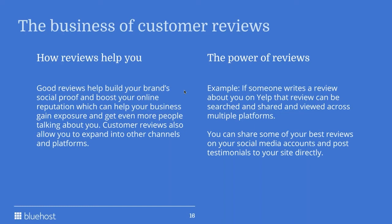Because if I see a restaurant that has 5 stars on Yelp, but they only have 5 reviews, I'm less likely to go there than somewhere that has like a 4.8 but 2,000 reviews, right? So the numbers really are important here, but they're not the only thing that's important. Quality is definitely always still number one.